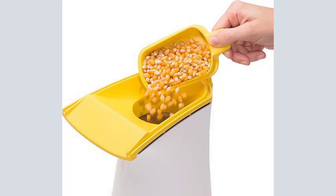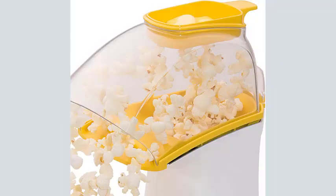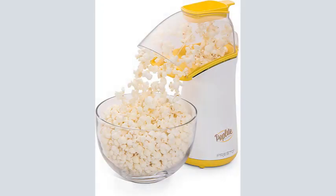The only real drawback to the Presto Poplight is that it does not include a bowl. While some users may not have the right size bowl, this is not a major issue for most. This model is a great choice for those looking for a hot air popper that's quick and leaves no kernels unpopped.